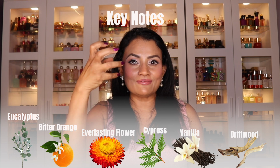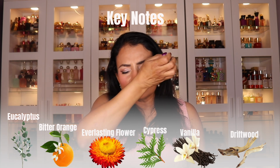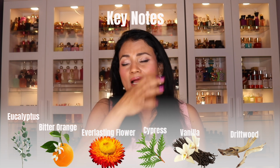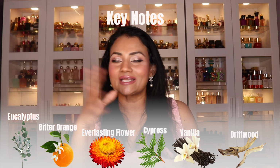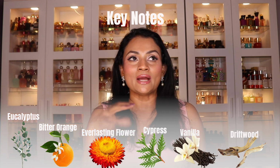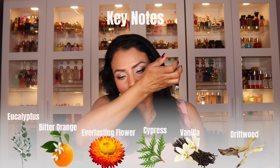Such a refreshing vanilla with a slight tinge of that bitterness you get from a citrus leaf, you know, to get that little bit of that. It's so refreshing, you guys. It actually has bitter orange in the opening, which I absolutely love, and there's a hint of eucalyptus, but don't you worry, it doesn't smell like your typical eucalyptus oil or anything like that, but it gives it this sort of herbal beauty in the opening.